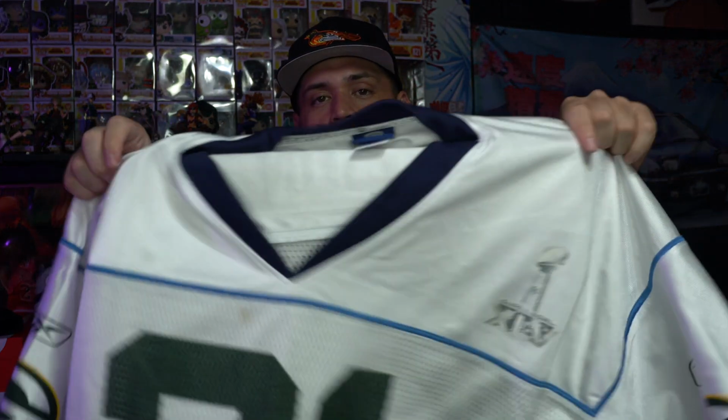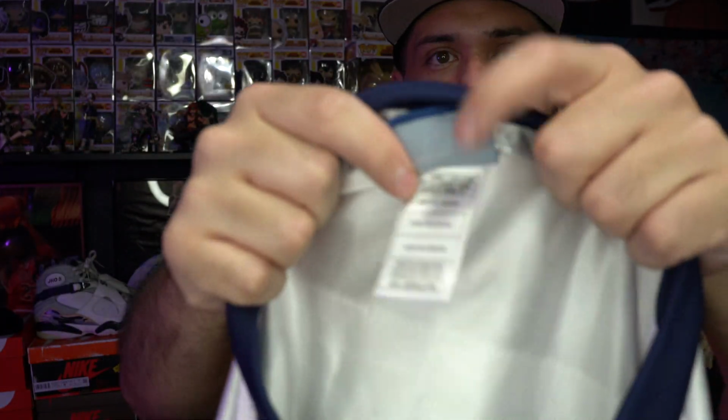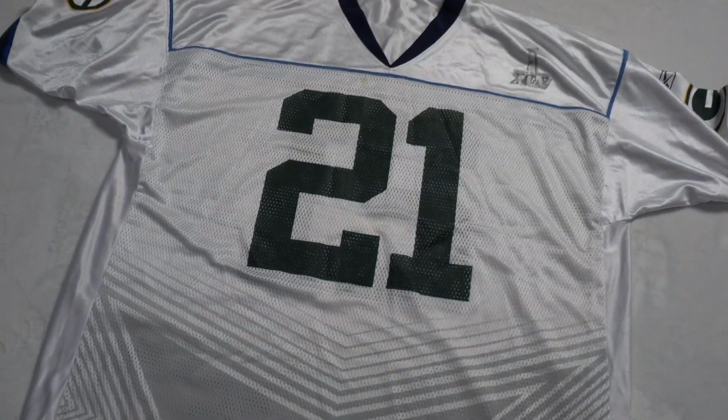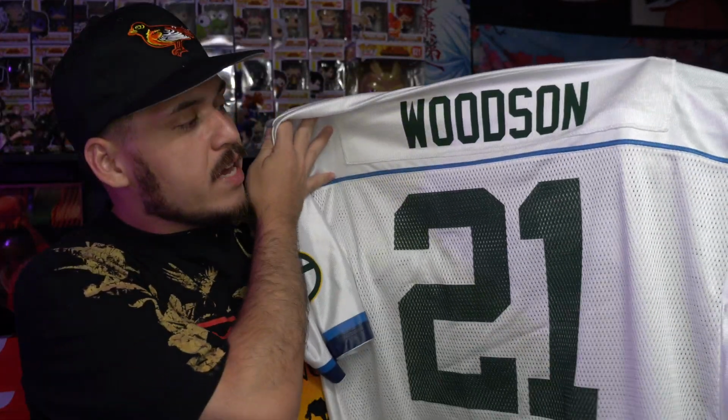And then from the vendor that I got the DS Lite charger from, I also picked up a couple of clothes. For $4, I picked up the Charles Woodson Super Bowl jersey right here, Green Bay Packers. That one is a size 2XL by Reebok. And then down at the bottom you have like this silver star design. So I don't know what it's really worth, but I figured it was like a unique jersey, so why not? Can't really go wrong for only $4.